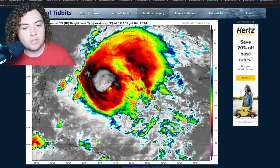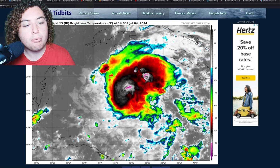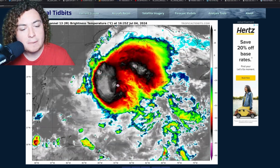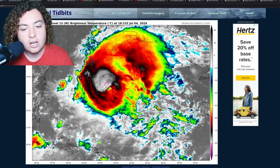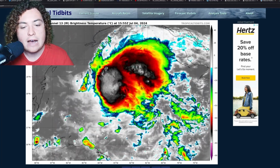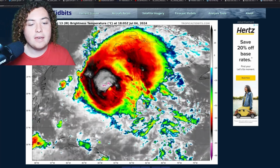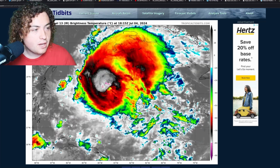Alright, so here's the situation we have for you, ladies and gentlemen. We have Beryl now approaching the Yucatan Peninsula in the next day or so. It is now also expected to approach Texas in the next 4 days or so, and we have a lot to talk about. Right now, Grand Cayman is getting the outer bands of the hurricane, so is Cuba at this current point in time, as this thing makes its final approach towards the Yucatan Peninsula.